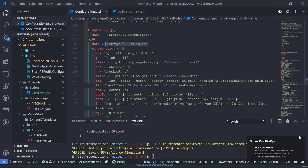That argument list can be an array of arguments. And plugins themselves can be a script file, just parameterized or not. Or they can actually be a module that you install from the gallery if you want to treat it as a plugin.